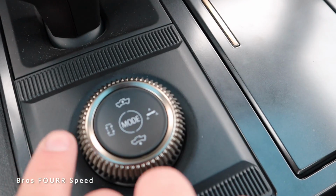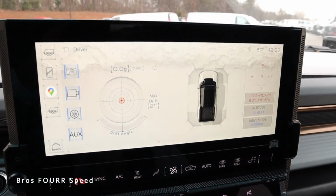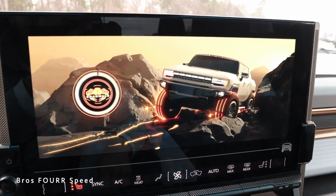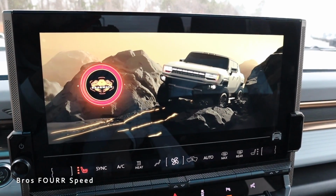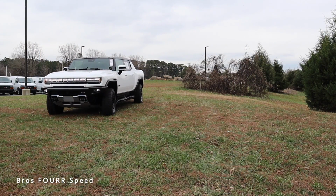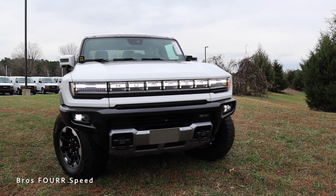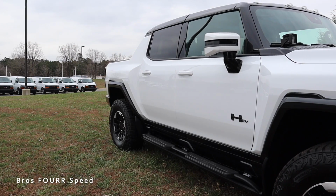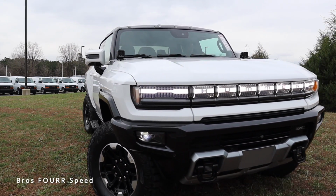And then the last mode to initiate is crab walk. So I'm going to hold on this left side for about 6 seconds. You will see that come to life on the center infotainment system. And you can see right now, driving through this grass, crab walk is pretty cool because it allows you to go at different angles, especially with the size of this vehicle. It makes it that much more maneuverable, along with having that rear wheel steering to make some tight turns.